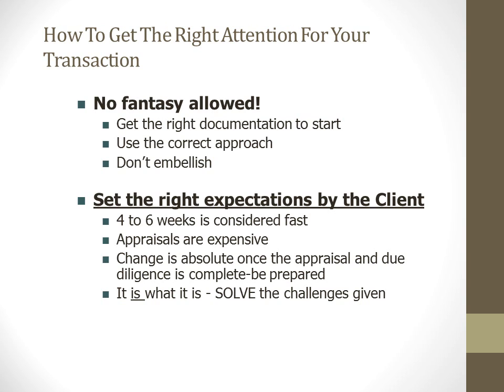Set the right expectation that 4 to 6 weeks is considered fast. There are some 3 and 4 week loans rumored to be out there somewhere in the world, but we have not ever seen one go down that quickly. Appraisals are expensive. If you have a refinance transaction, the borrower can easily remember what he paid for the other one. But appraisals will go anywhere from $1,500 up to $10,000 and more, depending upon the type of property.